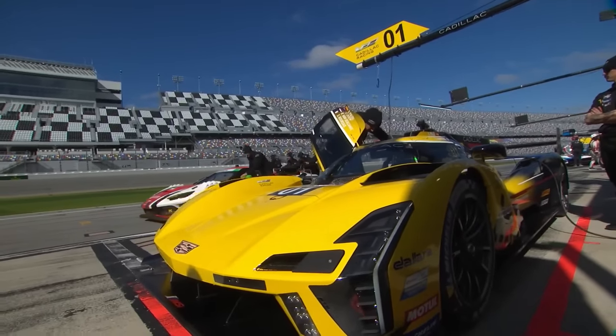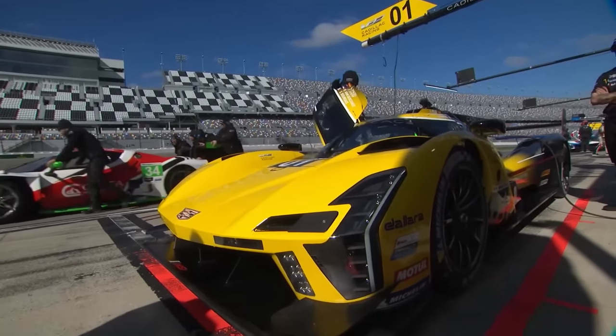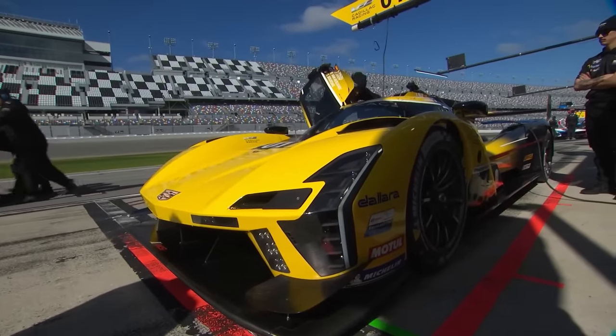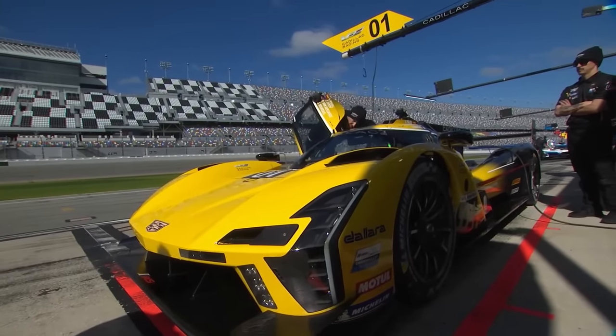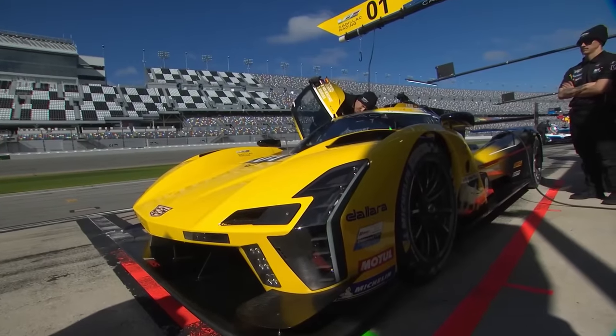28 degrees on the track with 12 Celsius in the air. If you prefer, that's 82 Fahrenheit on the track and 54 in the air. So not bad at all.